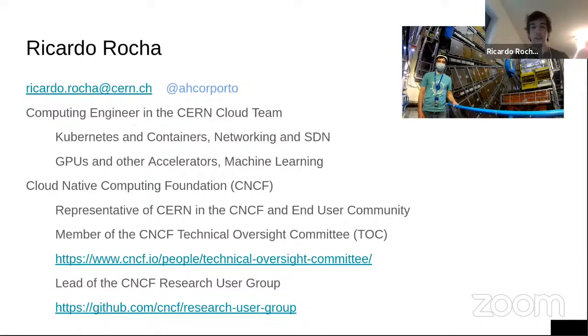I also joined the TOC, the Technical Oversight Committee, earlier this year, where we try to help with the ecosystem in the cloud native area. And I also lead the CNCF research user group. So that's a group dedicated to making sure that all this ecosystem works well for research workloads that we will see are a bit special if you compare to traditional IT workloads. So we thought it was a good thing to have a dedicated work group so that we get everyone together and also try to give feedback to the different projects.